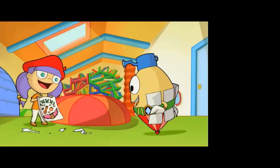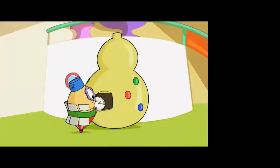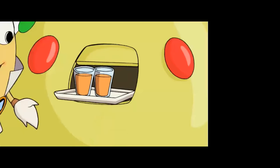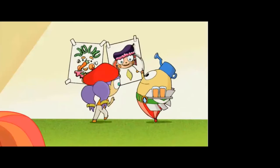Look, Dada! Dada-rific! Dada, what are you doing? Oh, yee-hoo-hoo! Two glasses of freshly squeezed juice. Thanks, Dada.